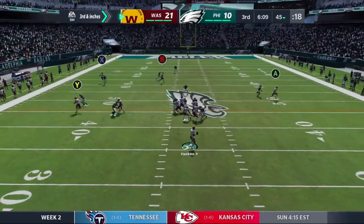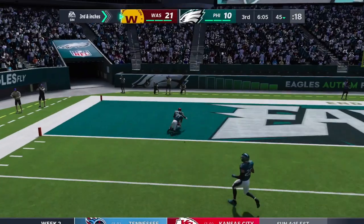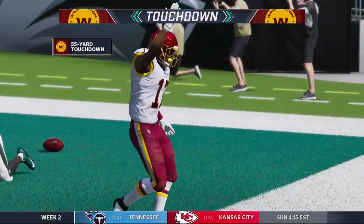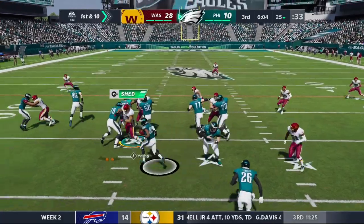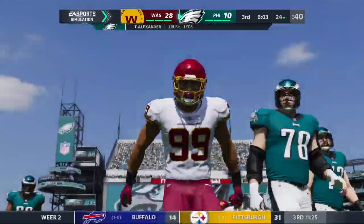Haskins on third down. Slings this deep from McLaurin. And he is into the end zone for a Washington touchdown. They trail offense, first time to touch the ball in quarter 3, and we'll see what they can do. And I can't wait to see what they have planned, because some teams script to start a half.